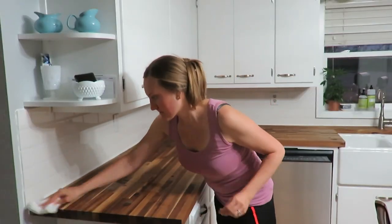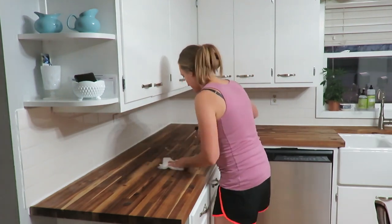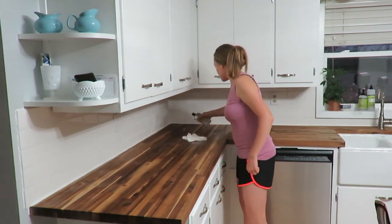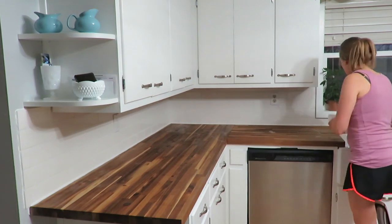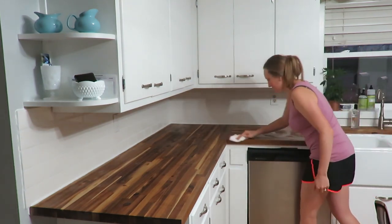One thing I did decide to do as well was to oil my countertops. Since they are butcher block, I need to do this once a month. So I am using the Howard oil, and it works really well, goes on very nicely, and just really glosses up my countertop and seals it in really well.